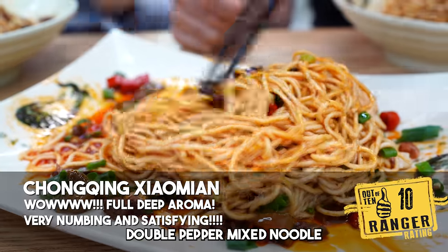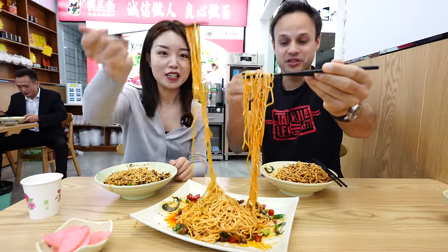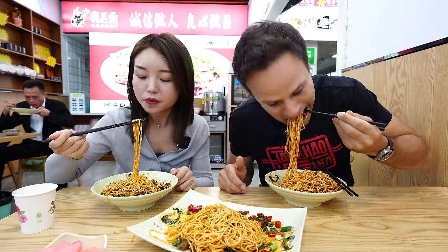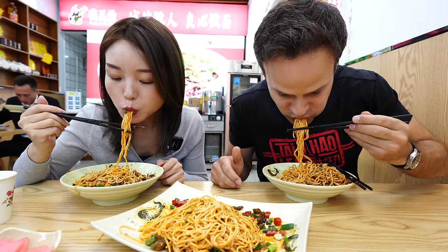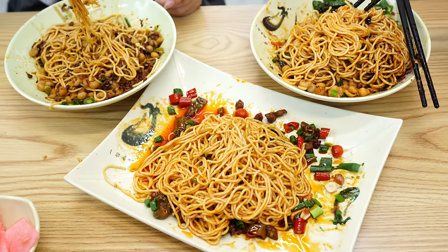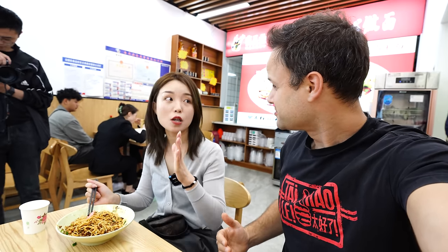And then we've also got this shuangjiao banmian. Wow, so this one is more chili oil and more fresh chili. Yeah, so it's going to be spicier, right? More spicy. I love the variety of flavor in noodles in Sichuan. One of the things I love about China is there's thousands of varieties of noodles, thousands of different kinds of noodles.